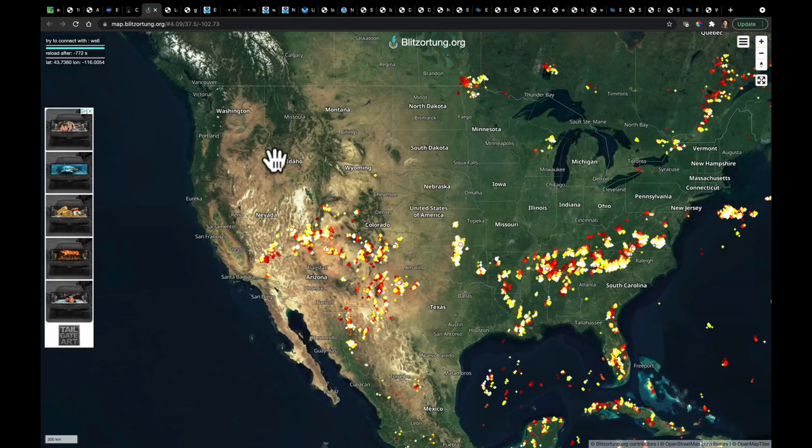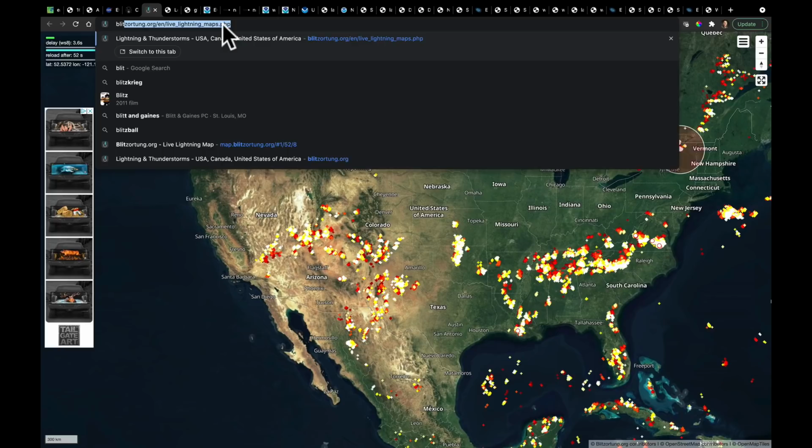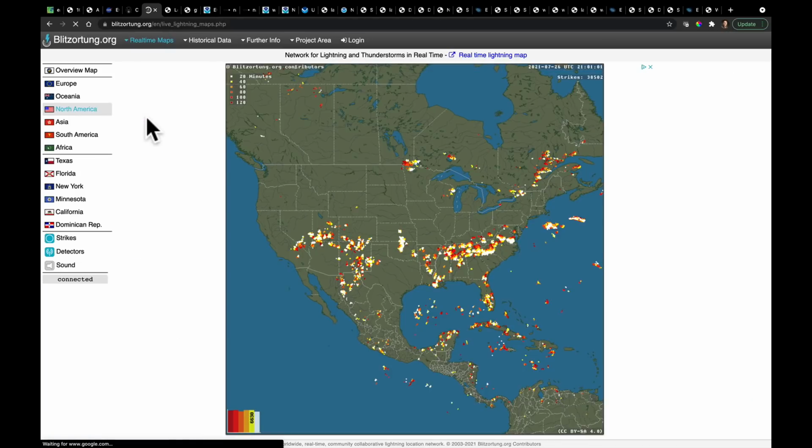Now, because of the issues we've had with lightning starting fires, just want to remind you of that tool that I like to use, blitzortung.org. In fact, I'll just do this again for you real quick. If you just Google Blitzortung, so B-L-I-T-Z-O-R-T-U-N-G, just go ahead and hit Google. It'll take you here. You click on it, and you get this map first.